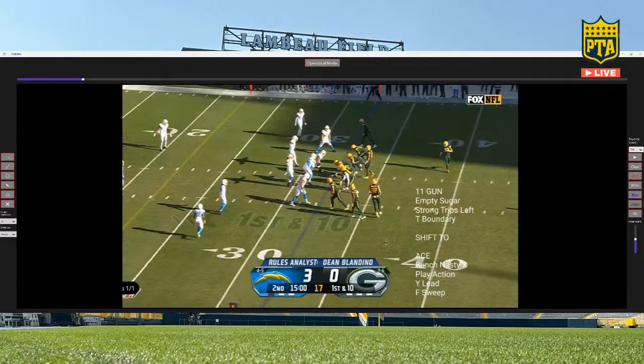We come out in 11 gun, empty sugar, strong trips left, T-boundary, and we're going to shift to ace, bunch, nasty X. We're going to go play action, Y lead, F sweep. So you see these guys moving, right? If you'll notice, the running back was out here, so he's going to shift into the backfield, okay? Musgrave was out here. He's shifting inside. So what they're shifting to is bunch nasty X.